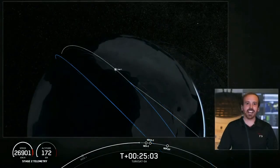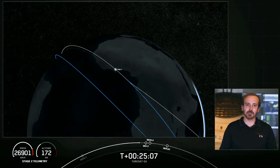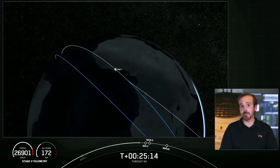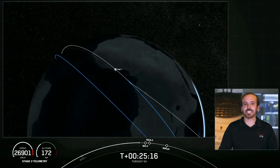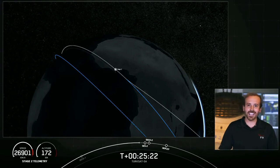Welcome back to the webcast, the Falcon 9 mission carrying the Turksat 5A satellite designed and developed by Airbus. Let's recap what's happened so far this evening. We had a smooth liftoff at 9:15 p.m. Eastern Time. 2.5 minutes later, our first and second stages successfully separated. The first stage made its fourth flight and its fourth landing on our drone ship.